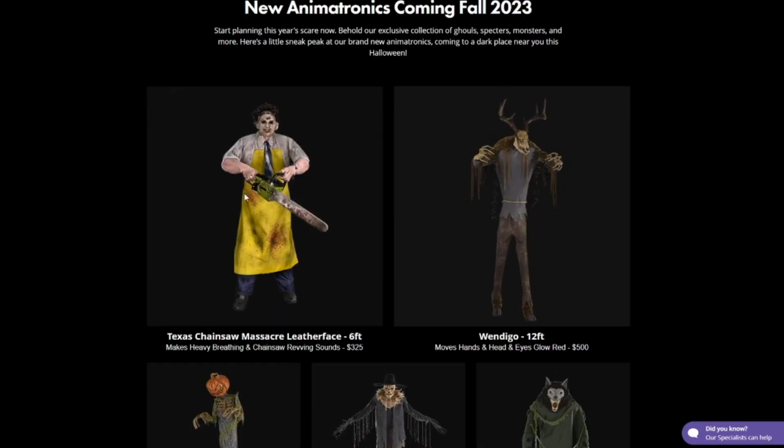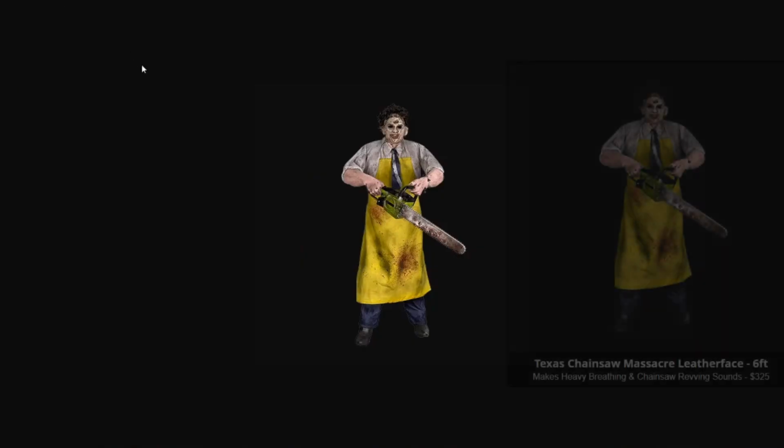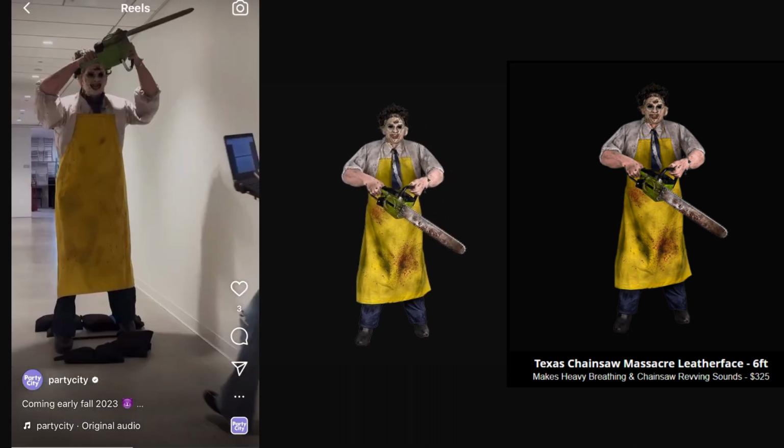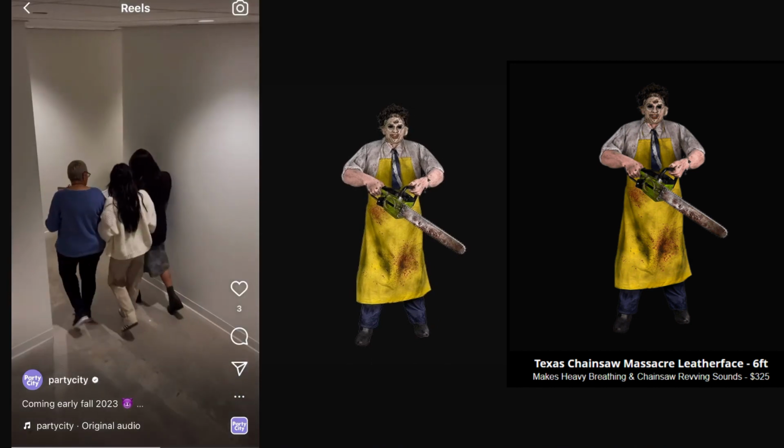First, Leatherface. He is 6 foot tall, $325, and it says he makes heavy breathing and chainsaw revving sounds. Now they've updated the website with GIFs of each of them, and this is the GIF for Leatherface. And I'm going to tell you right now, this is not accurate at all, because yesterday actually, we got a video from Party City showing off Leatherface.